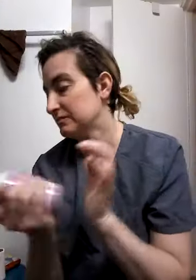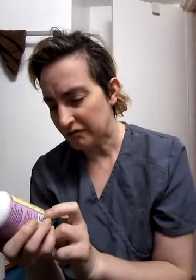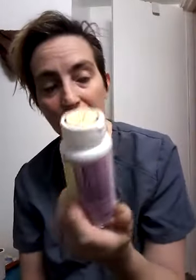This is called Heather's. This is peppermint oil. So anybody having problems with irritable bowel syndrome, you can take this. It's totally homeopathic, and I'm going to start using these things.